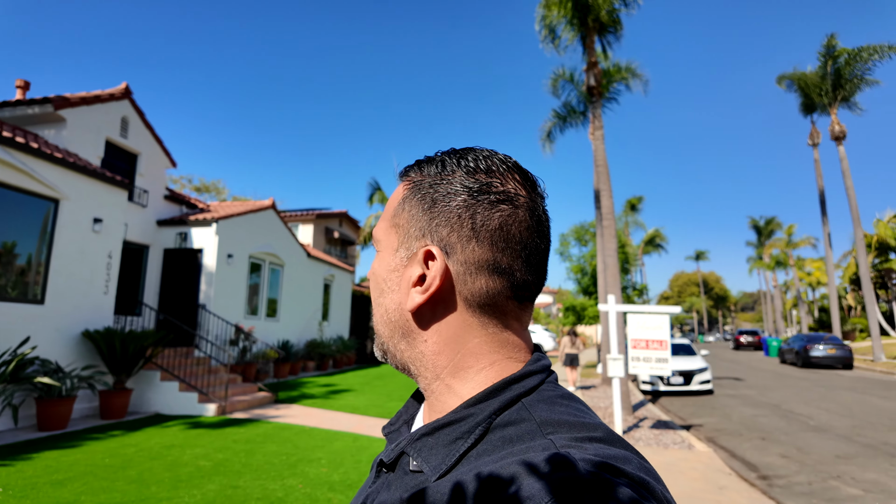Good morning. Today is a Friday and we're here in Kensington, which is just northeast of downtown San Diego and just east of Mission Valley. We're here at a property. It's 4 bedrooms, 3 bath, 2,000 square feet, listed at 1.949. It doesn't have a garage, but look at that Spanish style home. Looking forward to show you guys inside. That's a great neighborhood. So let's go inside.